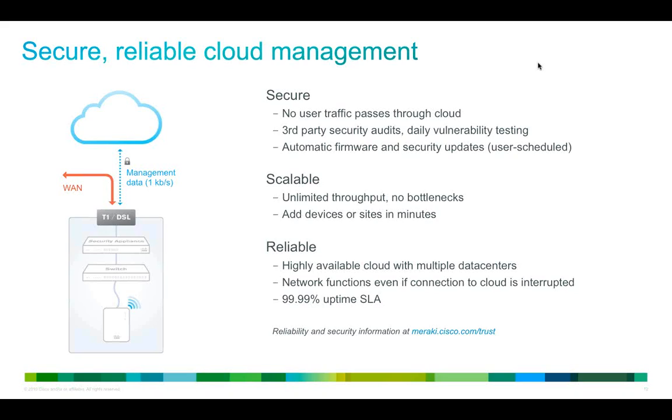And we've also thought about this instance as well. What's great about the solution is that it's also resilient, even if you can't talk to the cloud. The devices retain a local copy of their configuration on the device itself as well as in the cloud.